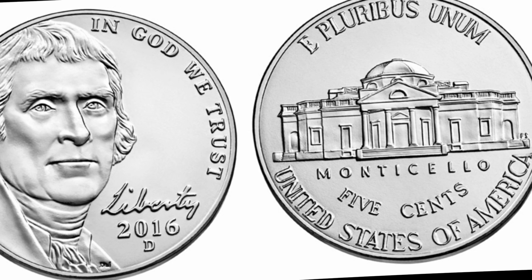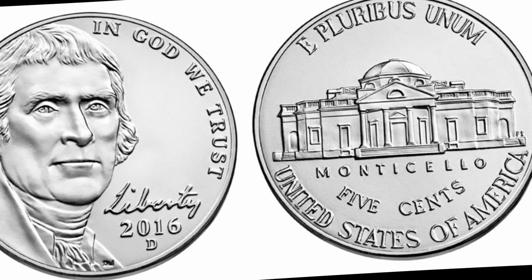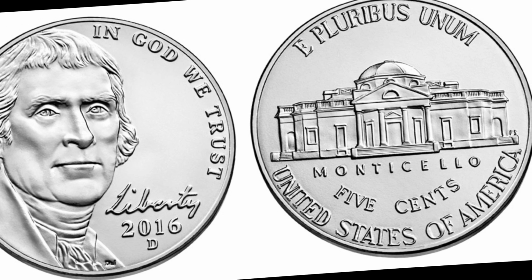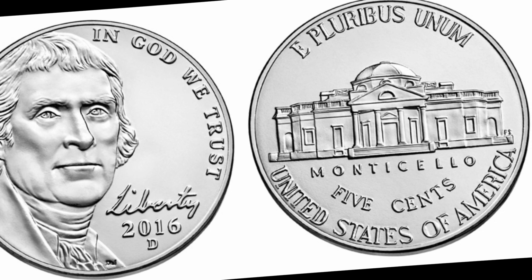This coin, the 2016 D nickel, had a story that would captivate the world, not only because of its rarity, but also because of the unforeseen mistake that led to its creation, a mistake that would make it worth a mind-boggling $170 million, and possibly even more.